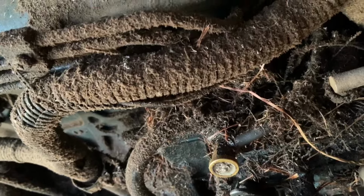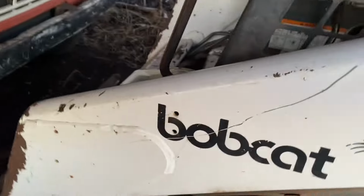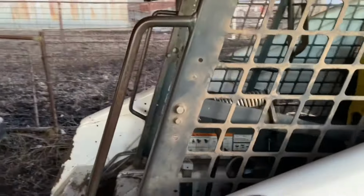White Star was supposed to fix this last time I had it there, but they didn't. So I prime it to where it comes out the bleeder here. Once it does that, shut that, and it should fire up. Looks like I'm going to get my key here.